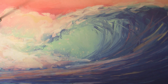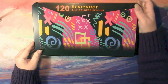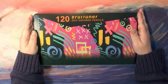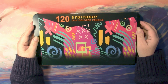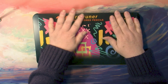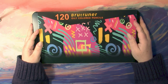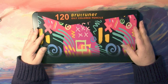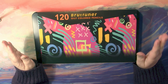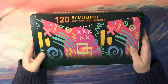So the first thing that you probably saw there in the pile was I got the 120 Brutfuner oily colored pencils. These are the square ones. They are still in their case. I need to get them out, put them in proper order, and then swatch them before I can start using them. And I'm not going to open it up because you've all seen these pencils for a few months now. So finally have my set.